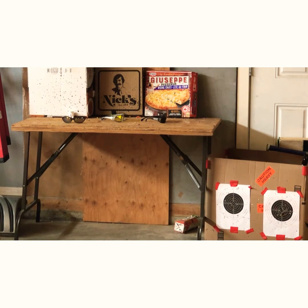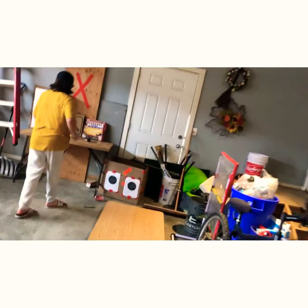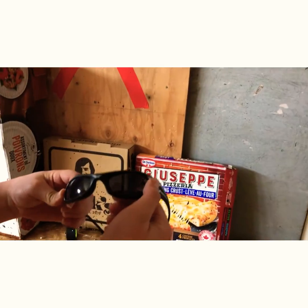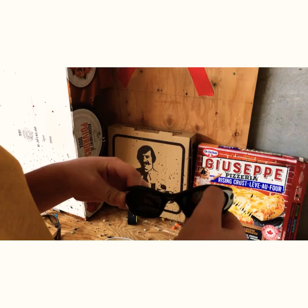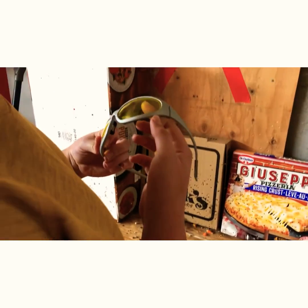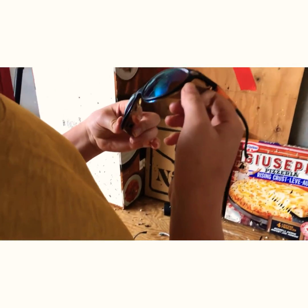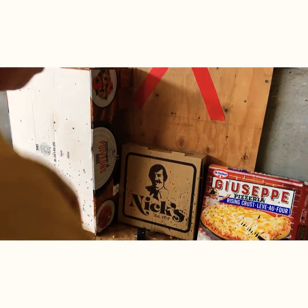Good job, Emmett. Nope. One more. There you go. That one hit me. I saw it come down and hit me in the chest. Not first pair. Survived. Just a little tiny dent up top. Second pair, survived, little tiny dent up top. Third pair, perfectly fine. Hit it direct.